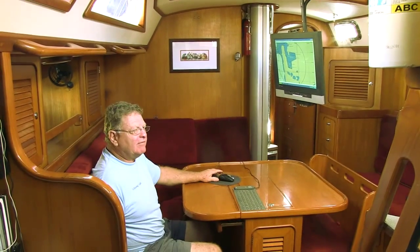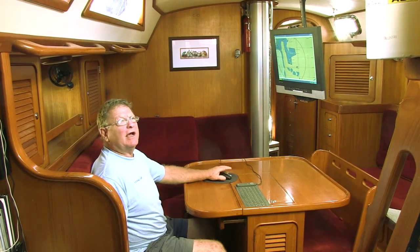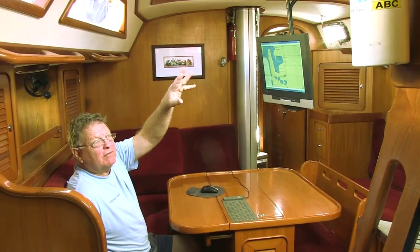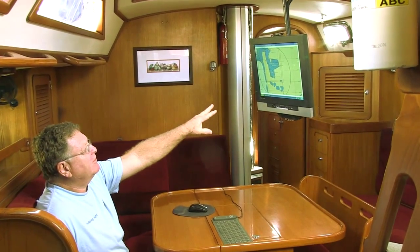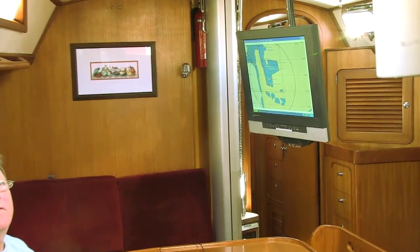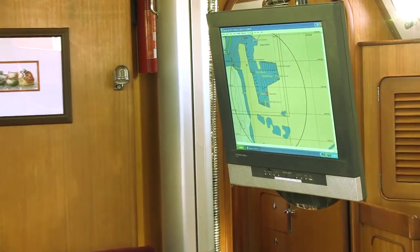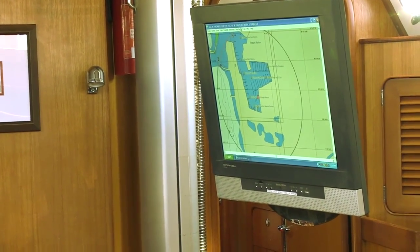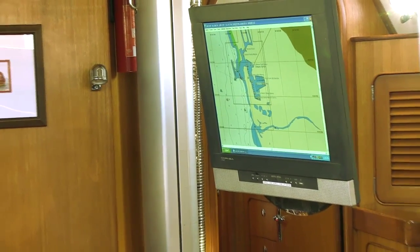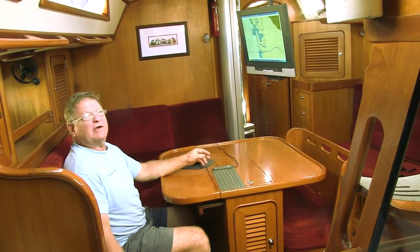Because we have a stand-up nav table, a lot of our charting functions are done while you're sitting down. This screen can be rotated up where you can see it from the cockpit, or it can be rotated down to where it can serve as a standard screen as you might have if you were working at a desktop at your desk at the office. And what that allows you to do is type emails. It has a wireless mouse and a floppy keyboard that is virtually indestructible, and it stays put. It doesn't flop around, or if it falls on the ground, it doesn't get hurt.